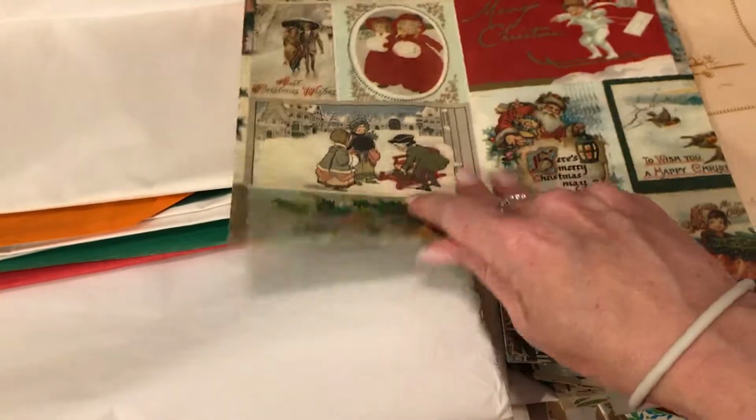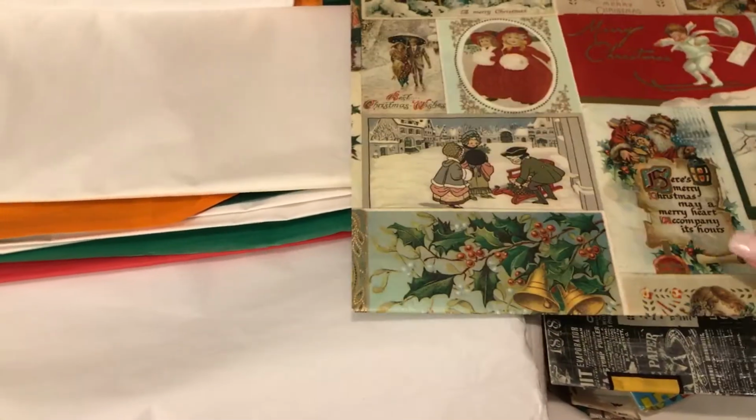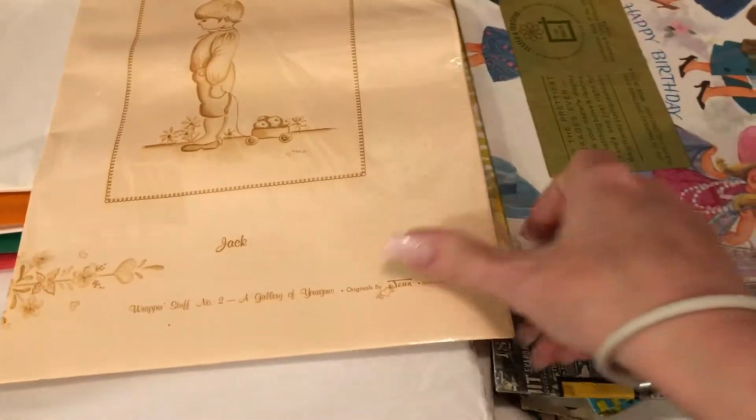Sometimes if I don't think the patterns are that big of a deal, then I'll just group them in a theme of like 10. And I sell them that way too. Like if there's a whole bunch of animal prints, I'll just do like a lot of 10.